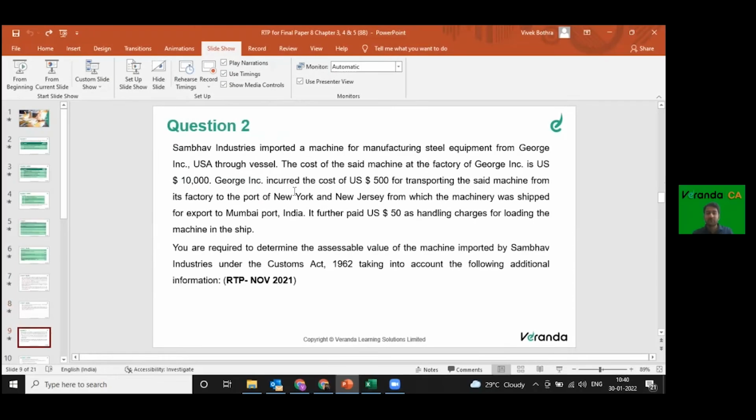Okay, we have question number 2. Sambhav Industries imported a machine for manufacturing steel equipment from George Inc., USA, through vessel. The cost of the said machine at the factory of George Inc. is US dollar 10,000. George Inc. incurred the cost of US dollar 500 for transporting the said machine from its factory to the port of New York and New Jersey.